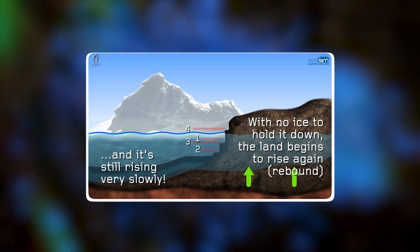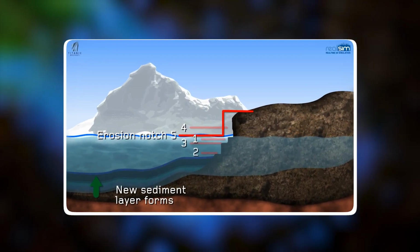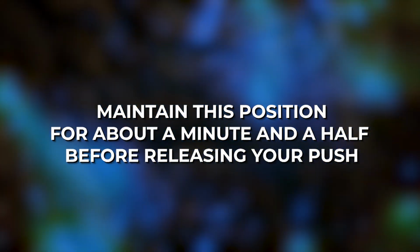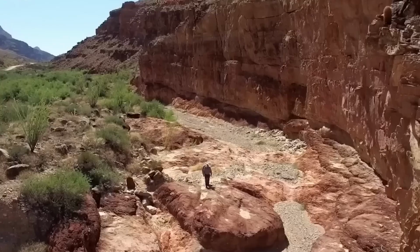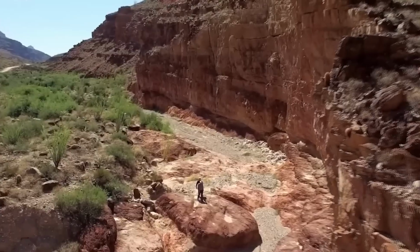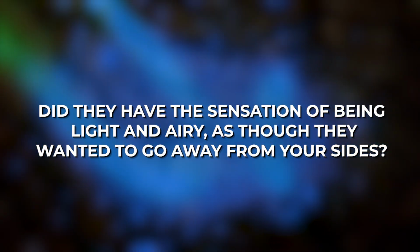While you push back as hard as you possibly can, a companion should hold your arms tightly against your sides so that you are not moving. Maintain this position for about a minute and a half before releasing your push. Ask your friend to let go of you. Once the pressure is taken off your arms, what do you notice happening to them? Do they have the sensation of being light and airy, as though they want to move away from your sides?